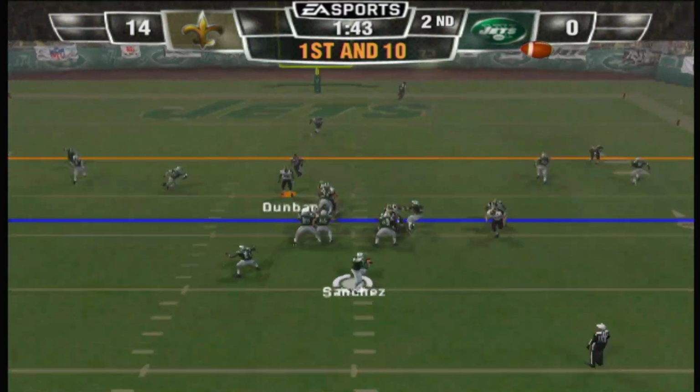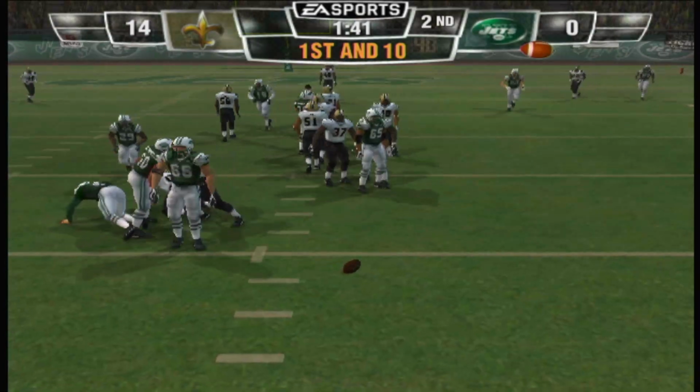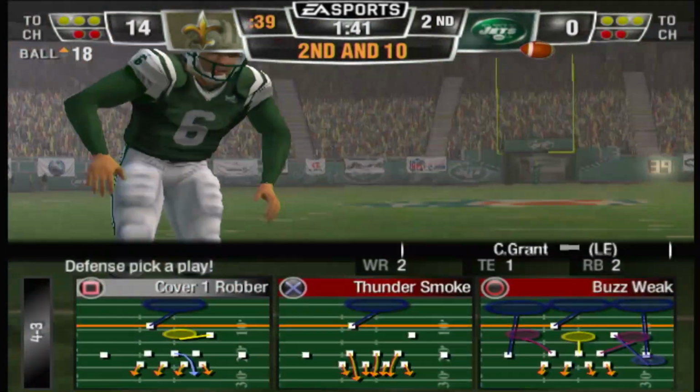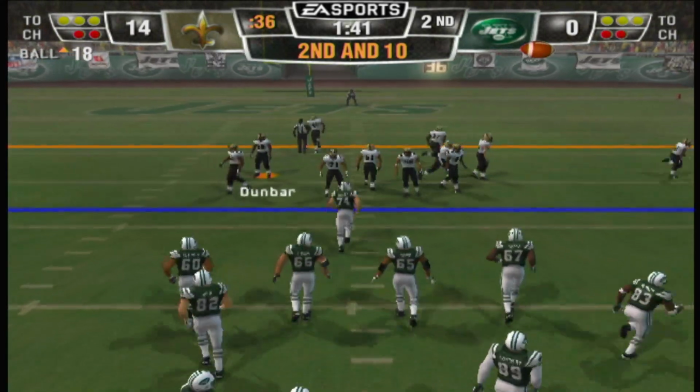Watch that jump! He looks to throw on first down. All kinds of pressure. And falls incomplete. This is what I would call in this situation. Second and 10. Ball on the 18-yard line.